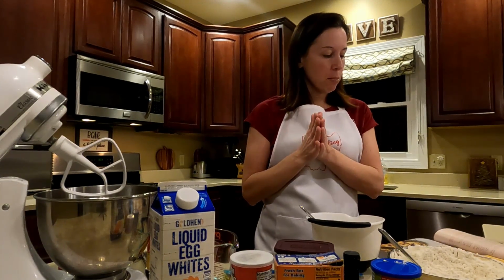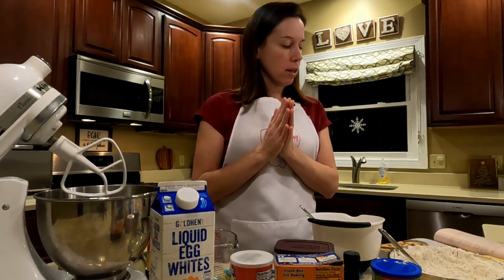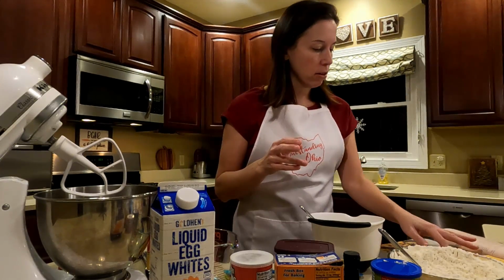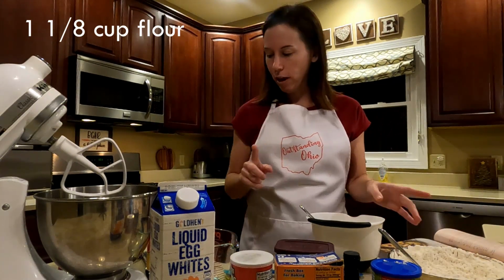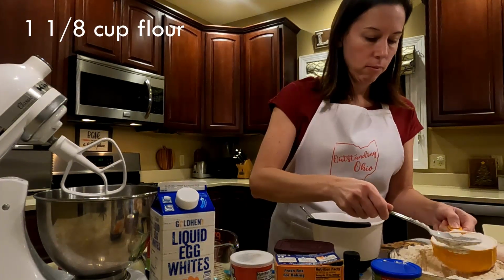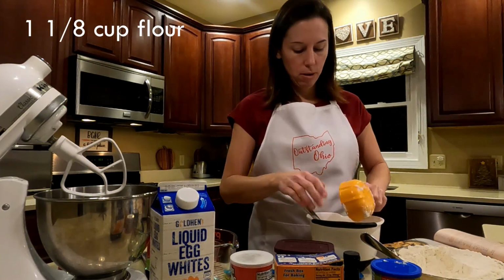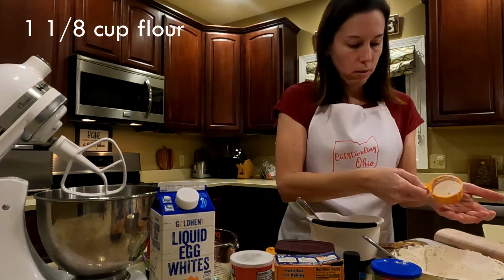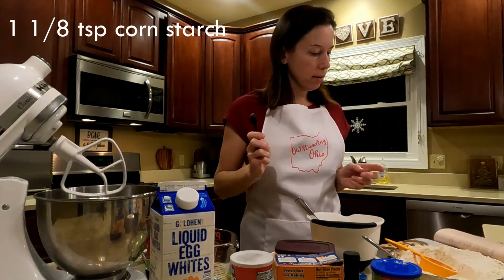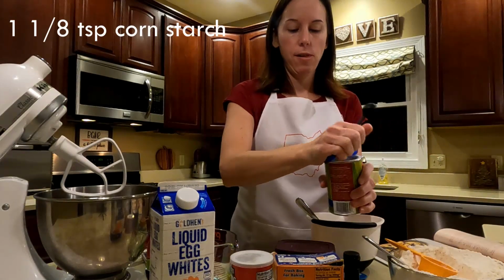Okay, so first the chocolate chip. The recipe says in a medium bowl, whisk together the heat-treated flour, the cornstarch, the baking soda, and salt. I had to do a little bit of math to get this to be a half batch. So it's 1 1/8 cup of flour. That's 1 cup, and we're gonna call that 1/8. That's for the flour. Next is 1 1/8 teaspoon of the cornstarch.